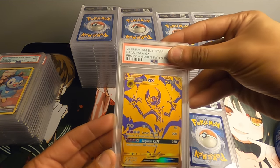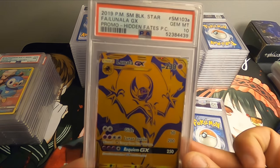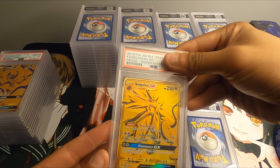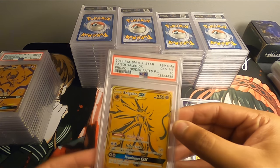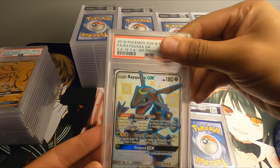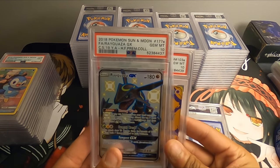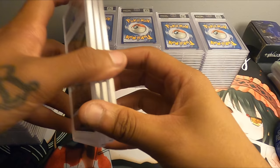Oh, these are from the Hidden Fates premium collection. I sent in the full set of those. There it is. PSA 10. Very cool. So these all came from the same box. I just opened one box and sent all the cards. Yep, 10. So hopefully this next one is a 10, because this one's huge. There it is, all tens. We got the set. That is really nice. I'll take that.